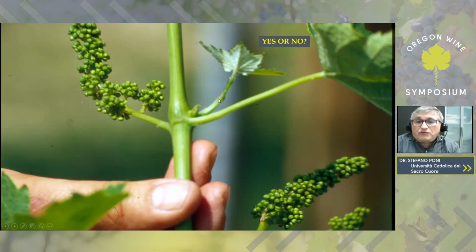Whereas if you remove even this lateral shoot, you will end up until the end of the season with just a clean area here. And so you may run into sunburn issues. So please, try to consider the opportunity to maintain or remove depending on your environmental condition and on your enological purposes, of course.